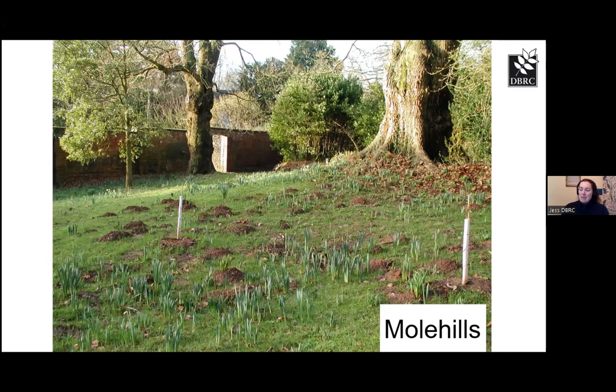Interestingly, mole tunnels will have chambers where they have their young. They'll also have chambers where they keep their food. And these are live worms that they've incapacitated, and they keep them in a nice little chamber for when they're hungry for later, which is a slightly gruesome image, really. I apologise for that.